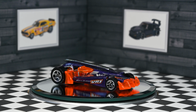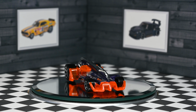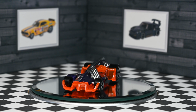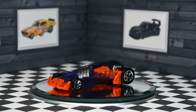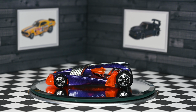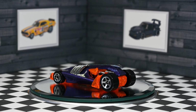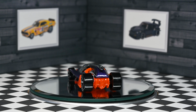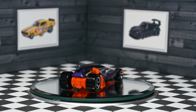Car number 20 is the Vulture Roadster. It was designed by Mark Jones and was produced until 2013. It's a single-seat front mid-engine race car and is a modified version of the Vulture casting that came out in the year 2000. The first release of the Vulture Roadster had a transparent orange base to pay homage to the first release of the aforementioned model.